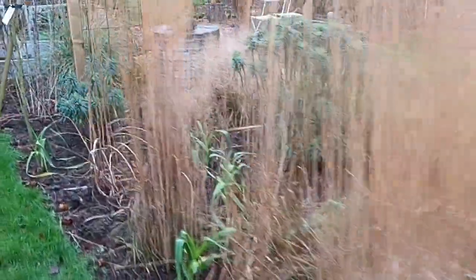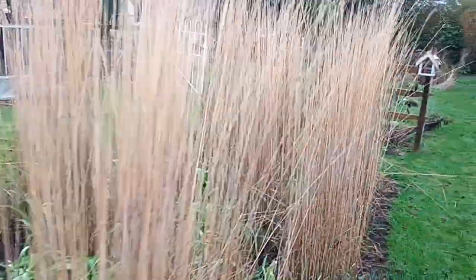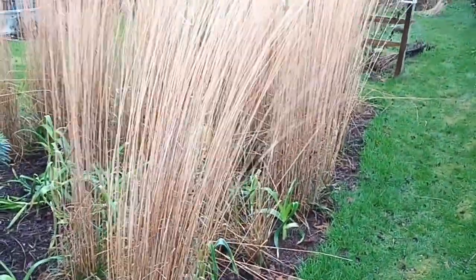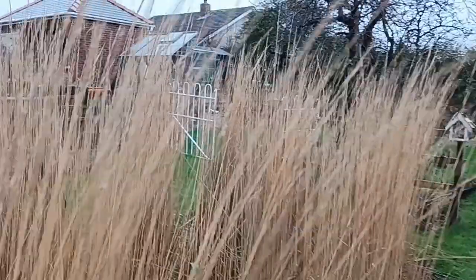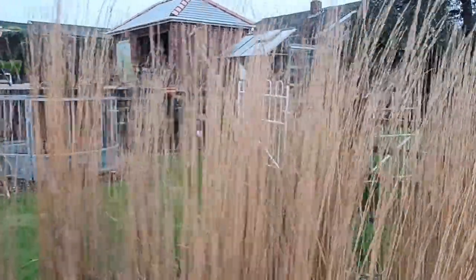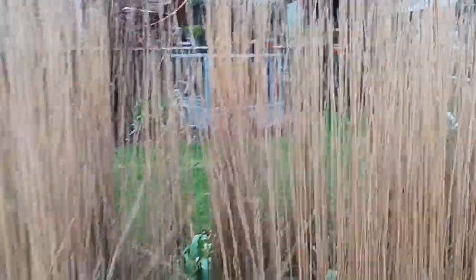The Calamagrostis acutiflora 'Karl Foerster' border really needs sorting now. It's not offering too much. It's still looking good, don't get me wrong. Look, it looks fantastic on here. Most of the seed heads are practically gone, or there's no seeds on there, but don't forget this is sterile, so it doesn't matter even if they are there. They're not doing anything at all at the moment.